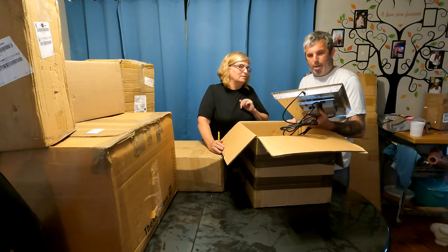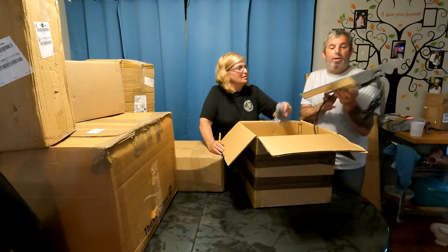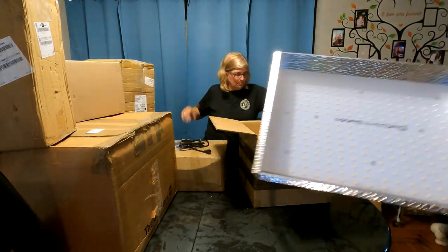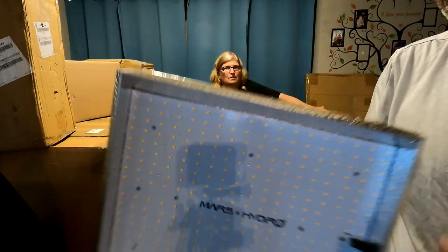Holy crap. Is this a grow light? Oh my god, I gotta show the people this. This has got to be worth some money. Look at how many, I think they call them LEDs. Oh yeah, it's definitely.